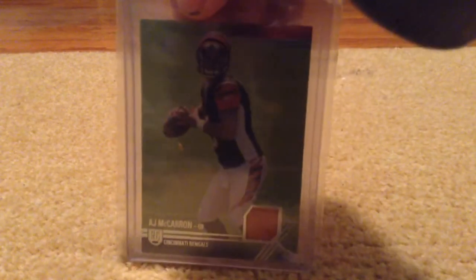two color patch. Not numbered. And then a three color. Also not numbered. Then 2014 Totally Certified, clear cloth jersey card, numbered 67 out of 100. New card. Nice acetate. It's pretty nice. Then a 2014 Topps Prime jersey, not numbered.